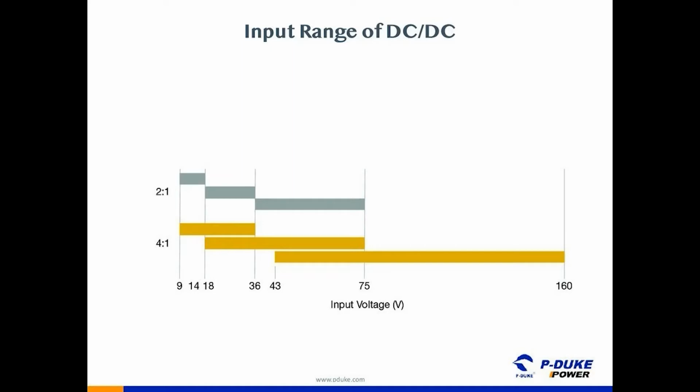According to its regulation, EN 50155, there are 24, 28, 36, 48, 72, 96, and 110 different systems. But of course, we also see multiple input system demands in different fields.